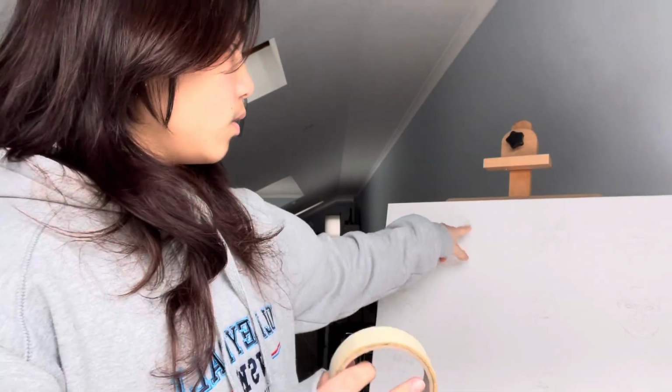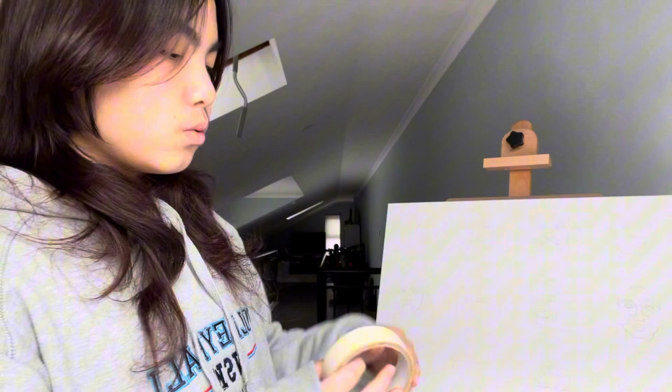So what I'm actually going to do first is use masking tape. Tape around these edges, including the circles. Don't really know how I'm going to do the circles yet.